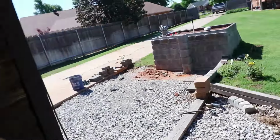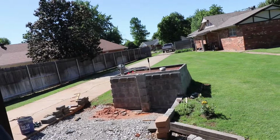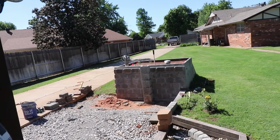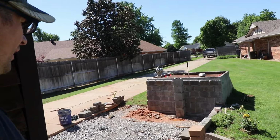And this past weekend I worked on the front part. Front part is still under construction. Here we have to put pavers down, and this storm shelter was put in by the previous owners, and they chose the most interesting location for this thing.